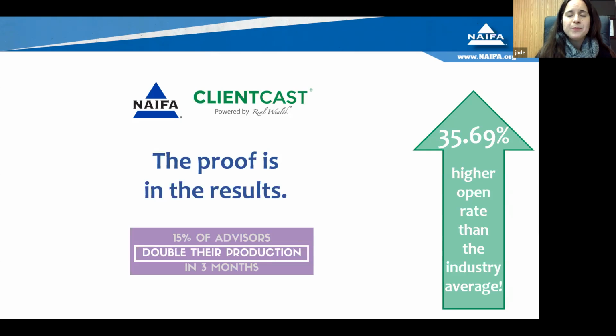Another thing is that as far as your actual production is concerned, obviously that's something we can't measure, but luckily one of our broker-dealer partners studied that for us because they wanted to make sure they were getting an ROI. So they surveyed their members that were using the Real Wealth content, the NAIFA ClientCast content, and they measured their production level 90 days prior to sharing the content and 90 days after. And they found that 15% of advisors doubled their production. And that's just one end of the spectrum. It goes all the way to 90% of advisors increasing at least 15%. So it's effective on so many levels, and I'll give you some pretty specific examples.